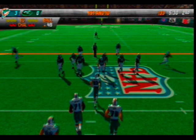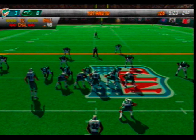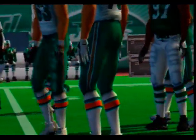First and 10. Ball on the 49-yard line. There we go. The Jets come out in a 4-3. Get my cut back. Here we go. Don't stop that motor. Hand it off. Miller is there for the tackle at the 48. The defense held their positions and didn't let him get very far.